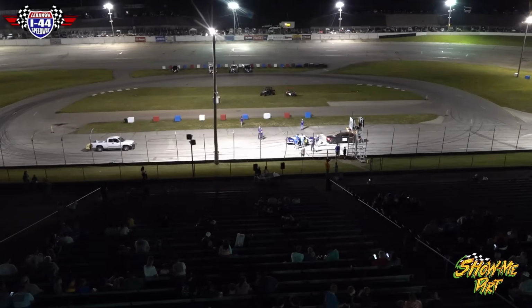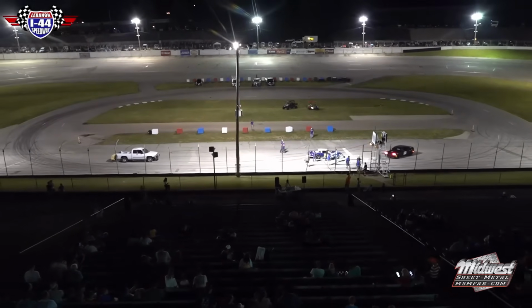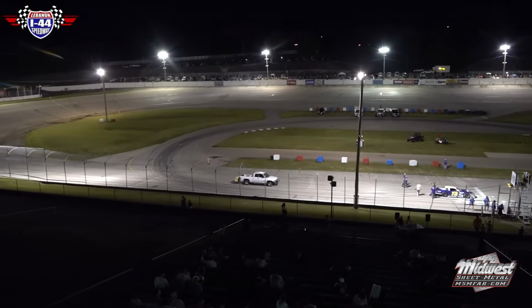All right, we're moving right along, getting a little bit closer to the fireworks, so stick with us. We got a little bit more racing to go before we get to the fireworks, but it's going to be perfect. It's going to be dark. Shut off the lights, light up the skies.